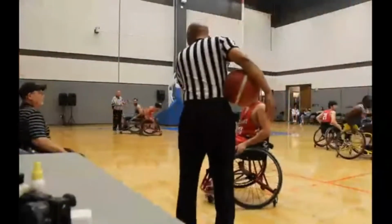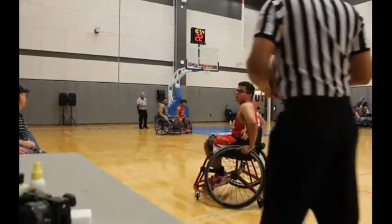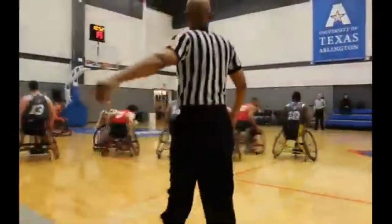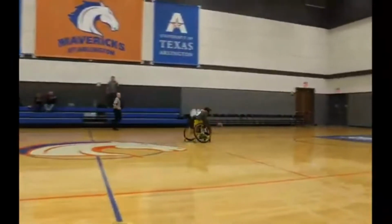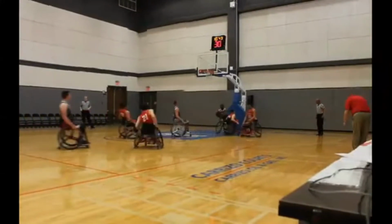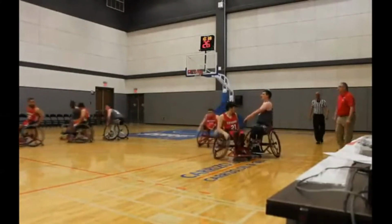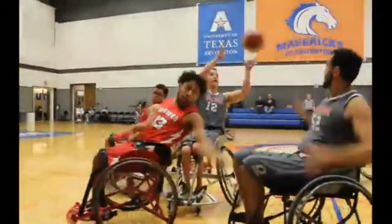Not that, a bounce by Penn. It is Nebraska's ball. Number 10 for Nebraska has the ball at the top of the key. Number 32 for Penn, he has a fast break layup, and he misses the layup. Nebraska recovers the ball, and now number 52 for Nebraska has it in the corner.